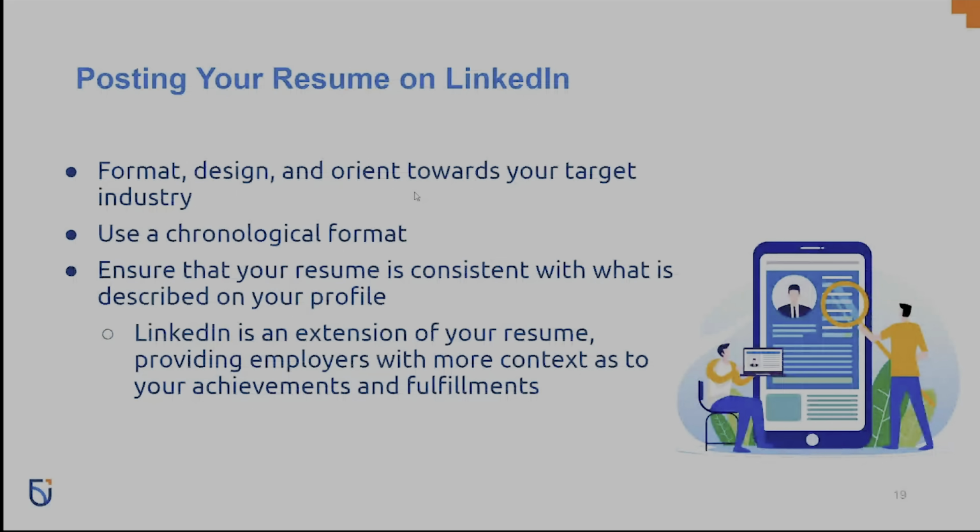Posting your resume on LinkedIn, so make sure it's formatted well. Get the Career Center to review it. And you also just take your personal information off, your phone number and your address if you still have your address on your resume. You can put this in there's a certain specific section. It's called featured, and you can put that right in the featured section. And you can put your certifications in there as well.